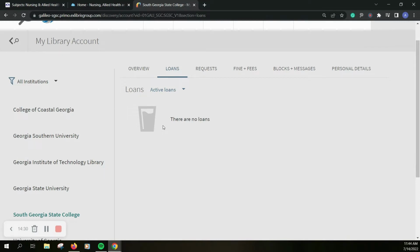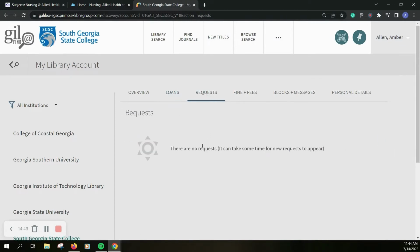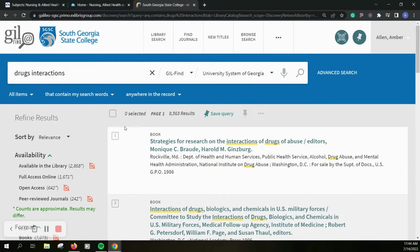In order to renew your GIL Express loans, you need to come to your library account here in this GIL Find portal and renew the book yourself. Sadly, we are not able to see that and access it for you. You'll be able to see the status of any requests that you have, and that way you can get an idea of if the book is on the way.